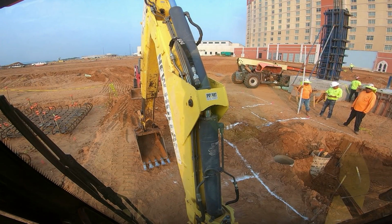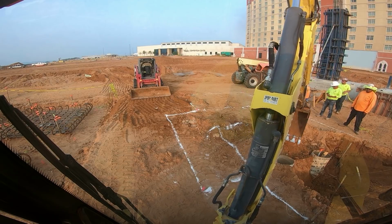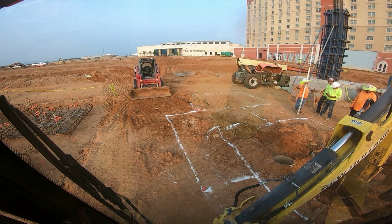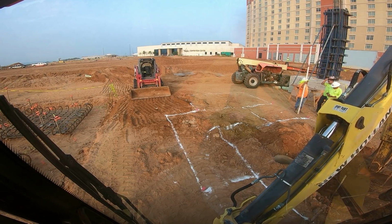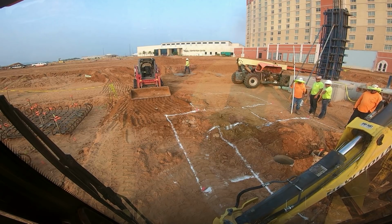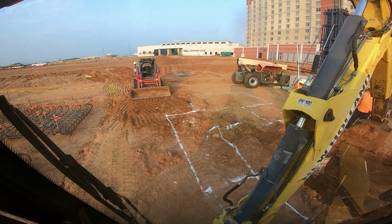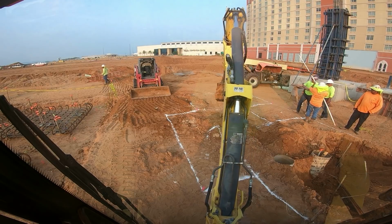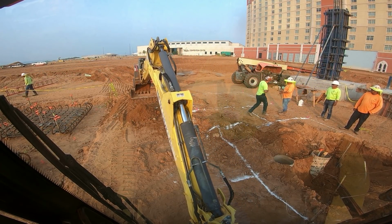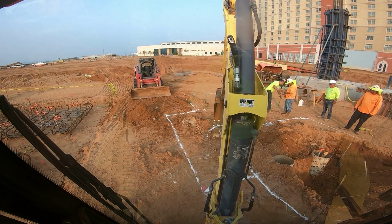Okay, so I've kind of got a better picture of what we're doing here. Finally. What we're doing is we're going to dig an earth form for a foundation here. For the earth form, you got to have your ditches pretty straight. It's not going to be perfect, but you got to get it pretty close.